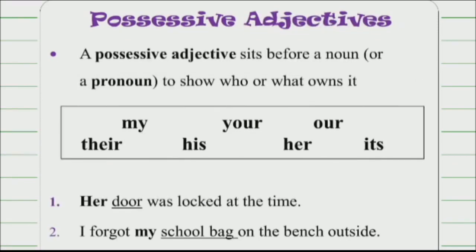And now we are looking at possessive adjectives. A possessive adjective sits before a noun. So a possessive adjective still shows ownership. But here's the difference. A possessive adjective sits before a noun or a pronoun to show who or what owns it. Again, and this is important, it sits before a noun or a pronoun to show who or what owns it.